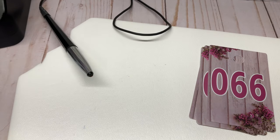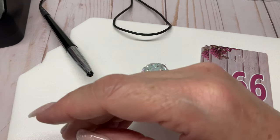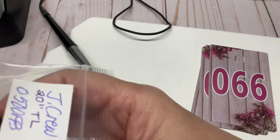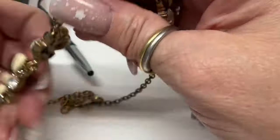$18. Okay, what have we got now? Ooh, some more J. Crew. Have you some J. Crew? Well, yes, I will. Thank you.